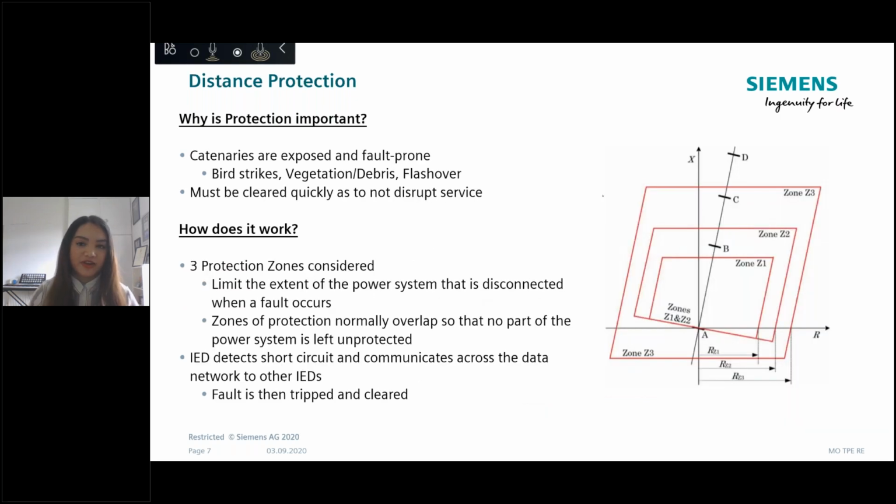So in terms of distance protection, which I've mentioned, why is it important? Catenaries are obviously very, very open and exposed, so they can be affected a lot by, say, weather, bird strikes, a tree could fall on it, and these faults have to be cleared quickly so that the end customer, which is the people who take the trains daily, aren't disrupted, or we cause minimal disruption.